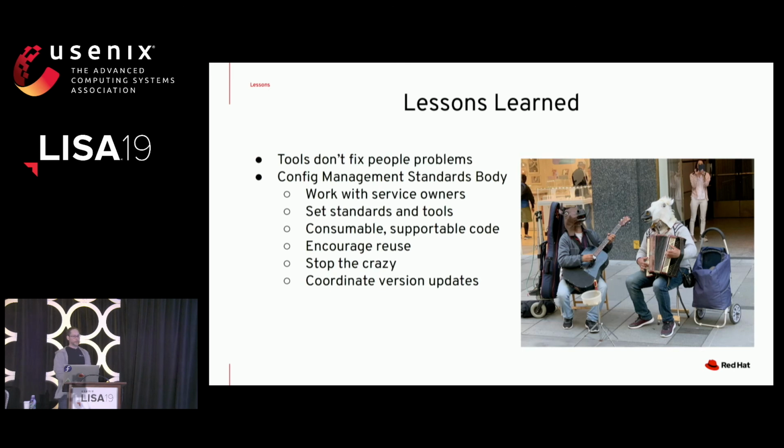Also, as I mentioned, we tried to start fixing people problems with our Puppet deployment. That doesn't really work, right? Tools don't fix people problems. You need to get to the source of the problem. In our case, we had a very large environment, but nobody was really looking after the health of our Puppet deployment overall and working with those service owners on best practices for playbooks and things of that nature.